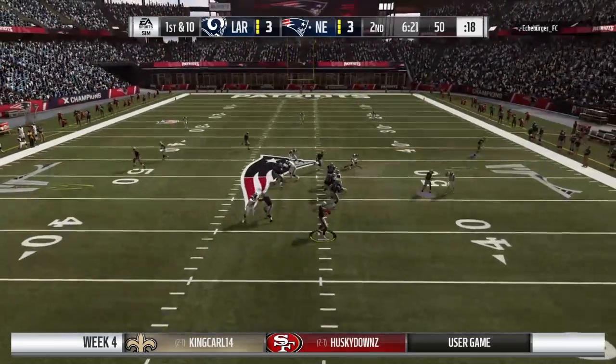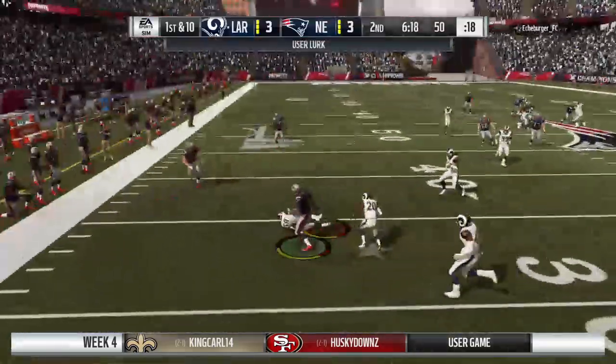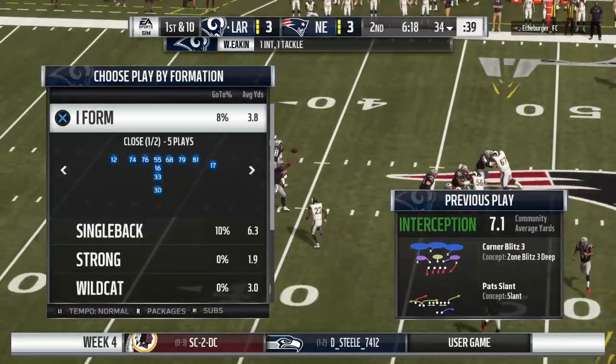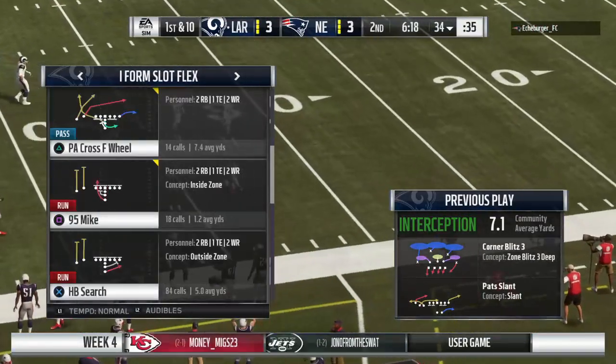From the 50, Newton. Into double coverage, and it's intercepted. Picked off near the 34. And his guys are going to take over at the 34-yard line.